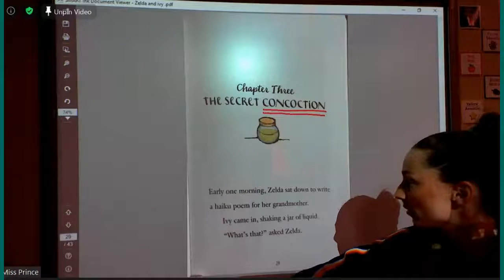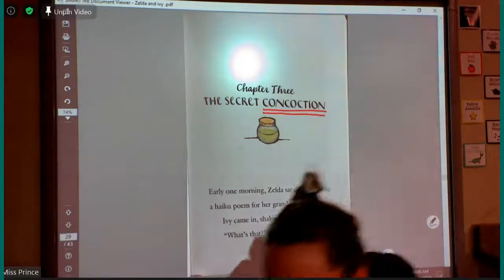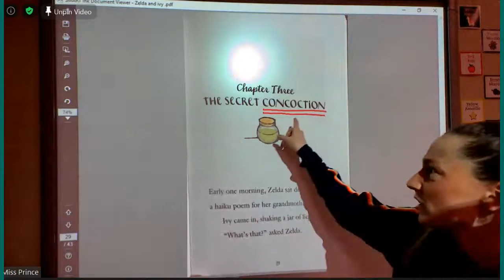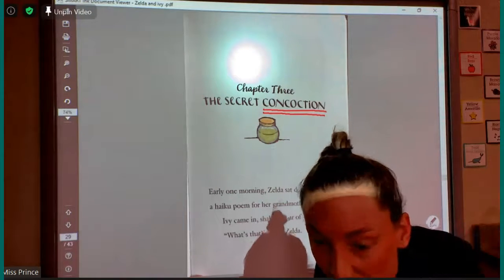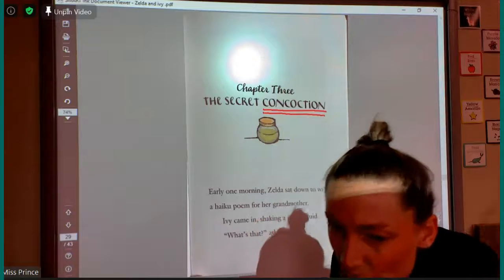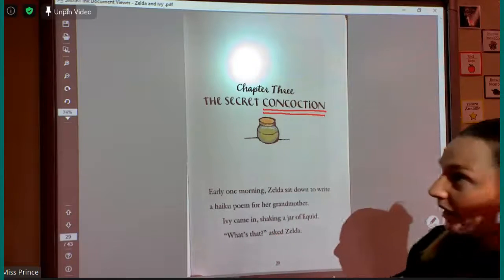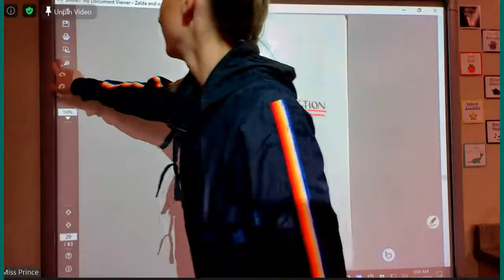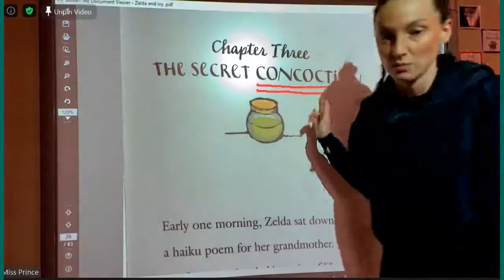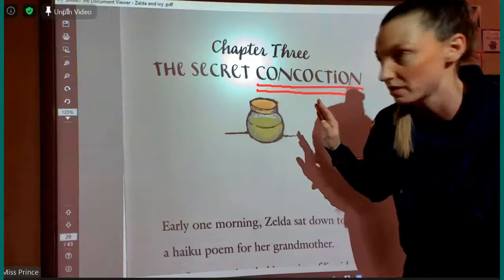So we're going to go into chapter 3 of Zelda and Ivy, and I want you guys to help me figure out what this tricky word is. Even if you can sound it out and say it the right way, we still need to make sure that we understand that it makes sense with the story. Okay? So let's start reading this together and see if we can figure out this tricky word. I underlined it last night to help me remember that I wanted to share this with you.